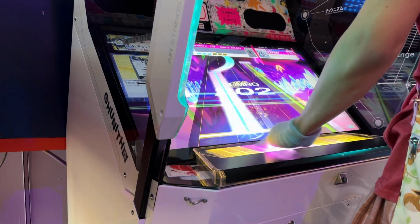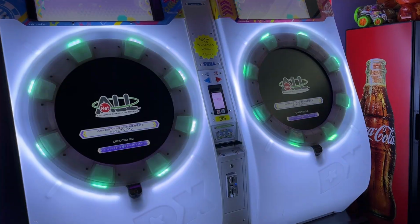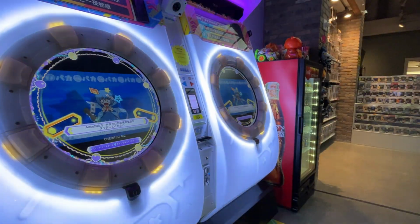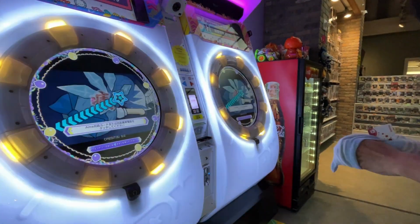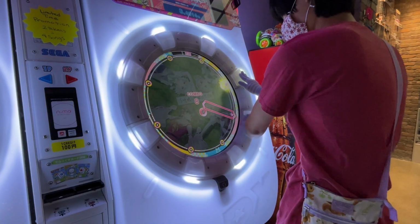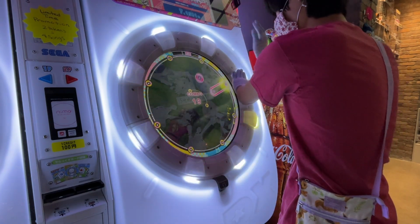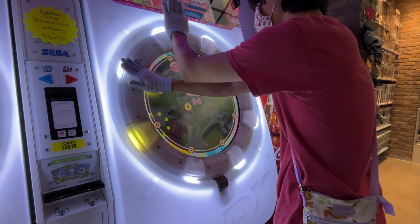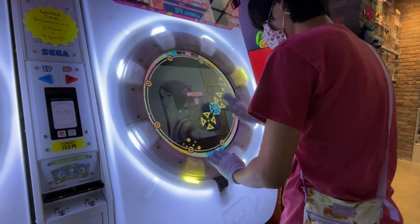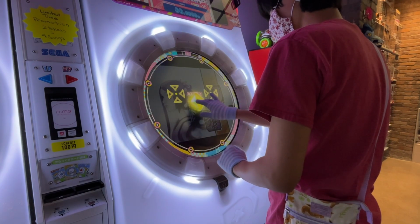Chunithm is a Sega game, and a very good one at that, but another really good Sega game is Maimai. It's time for the washing machine! This is the rarest game that we're looking at today because for some reason Sega does not want them leaving Japan, so the buttons make an interesting layout by surrounding them in a circular screen, kind of like the side of a washing machine. By the way, the screen is also touchscreen, so not only do you have to hit notes on the buttons, but you can hit notes on the touchscreen as well.